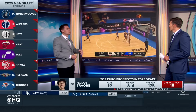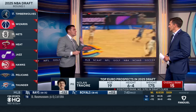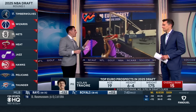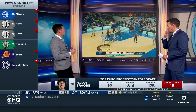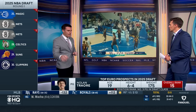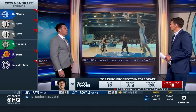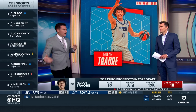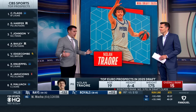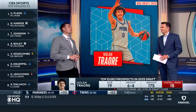Pesky defender, magician-like qualities from a passing standpoint. He is at a minimum a top 5 best passer in this draft. Three-point shot is starting to get better. As you can see, lob dunks. Got everything in his bag from a passing standpoint, but it's his speed in transition that really changes so much about the conversation for Traore. End to end, the fastest player in this draft with the ball and eyes in the back of his head. Kid is really tough and only going to get better.